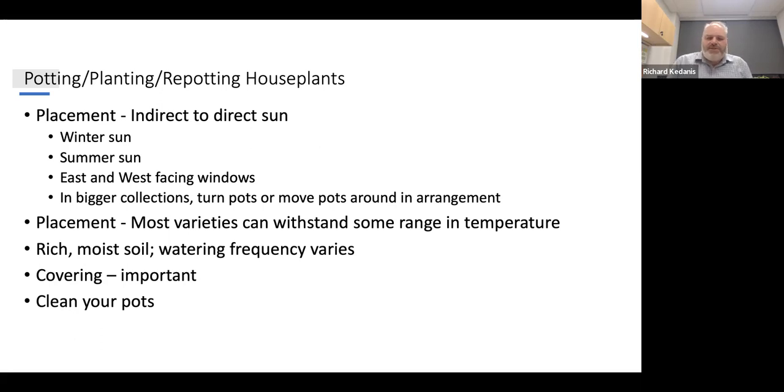Most of them like rich, moist soil. The watering frequency does vary on a lot of these, and the covering is very important. In another talk I give on gardening, we talk a lot about wood chips and the importance of wood chips outside. For a lot of years, we saw mulch, and mulch is a great covering. We've seen stone. Stone's a great covering. Grass is a great covering for soil, and hay and straw are great coverings. But the best covering for most plants is wood chips.